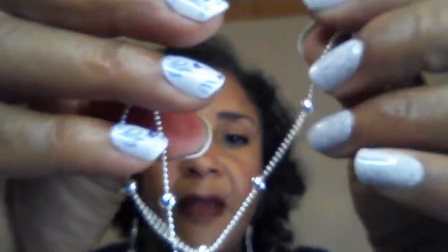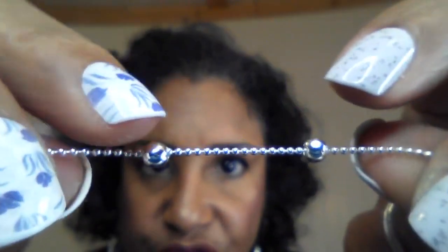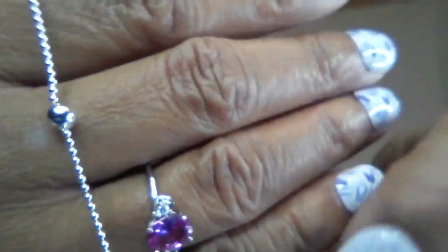We have this one next. This is a beaded band, and then every inch or so it has this polished sterling silver bead. There you see it. I hope you guys can see this good. Put it around my wrist here. It's a very simple, nice design that you can easily layer.